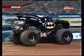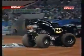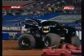Yeah, boy, and you can see the beating the driver takes inside there as well. So these guys have to be in shape. They work very hard to put on a good show for everybody. The score's a 17 for John Cisak and Batman.